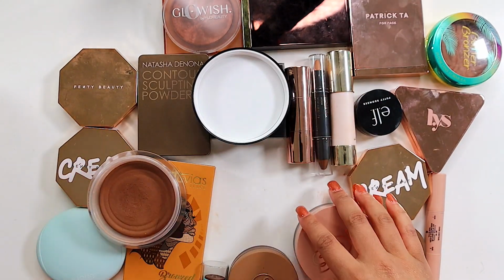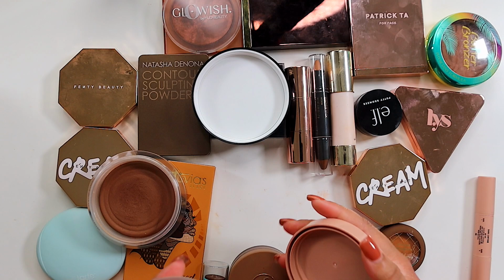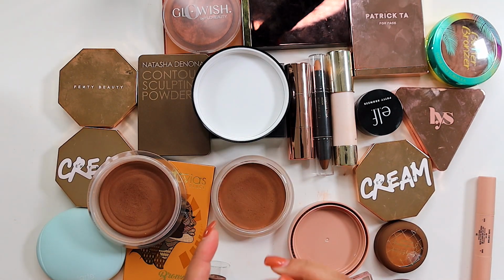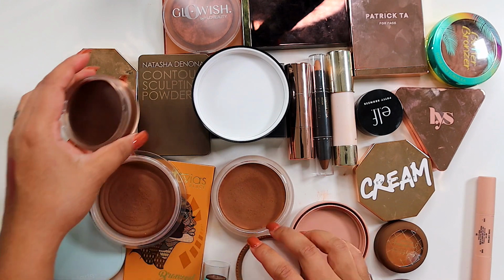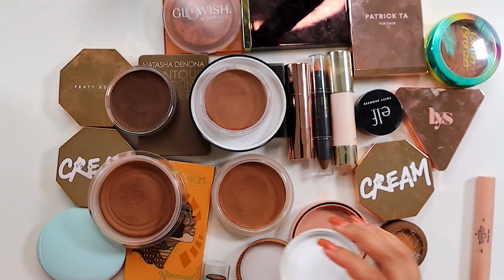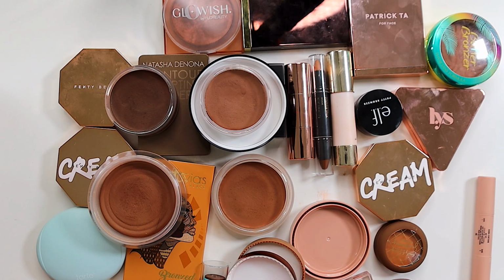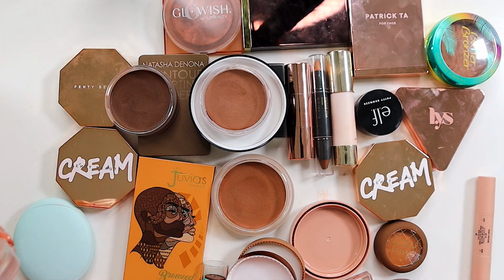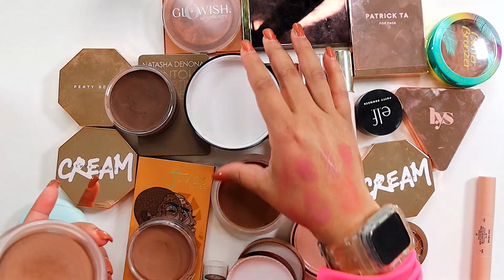We have the Chanel Tan de Chanel, which I'm not getting rid of. The ColourPop Soul Bronzer, beautiful. I'm not getting rid of it. Anastasia Beverly Hills Cream Bronzer, beautiful. Nars Cream Bronzer in Casino, absolutely gorgeous. What else we got? Are those my only potted cream bronzers? I think those are my only potted cream bronzers. Those 4. I'm not getting rid of any of those. Yeah, I'm not letting go of any of these.